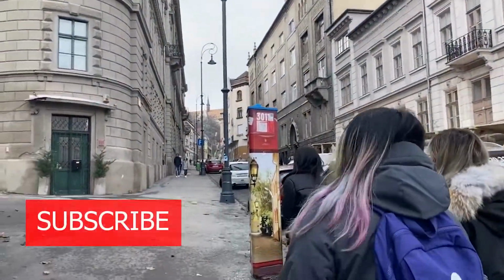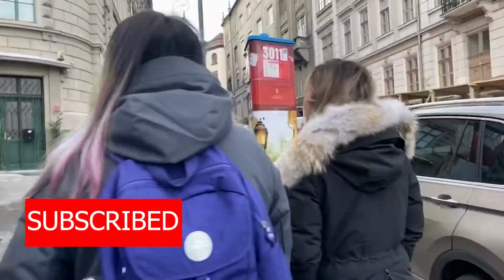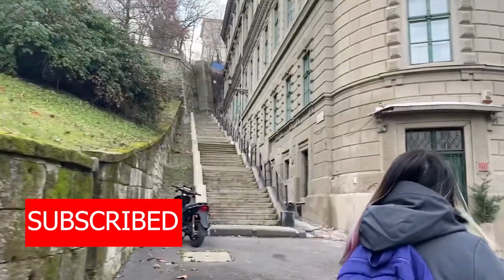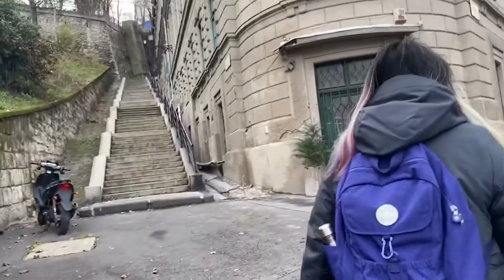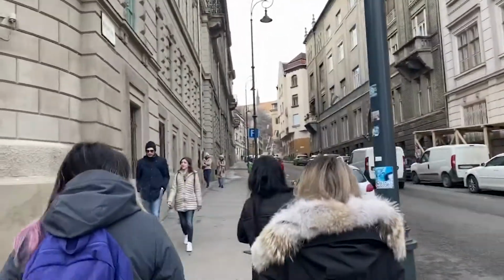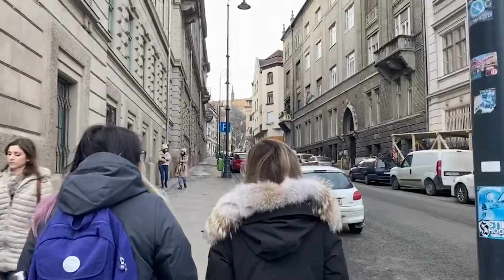We're up the stairs, right? No, it's just straight. No need to do stairs. But look at those stairs. That looks Joker-esque too. So we're on our way to go to Fisherman's Bastion.